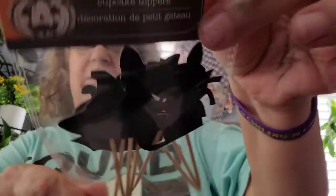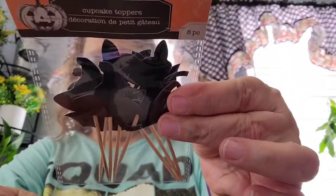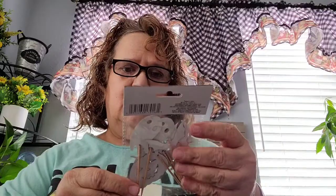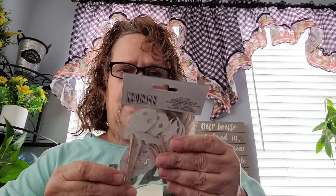I picked up this cupcake toppers, comes eight. This one has the cat, the witch's hat, the bat, and the spider. What it looks like, and like I said, I'm gonna do some cupcakes, and then this one comes eight as well. This one is the ghost, the pumpkin, and the bat, and the black cat. So I picked up those.